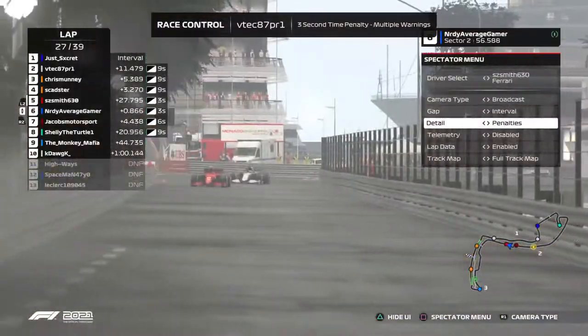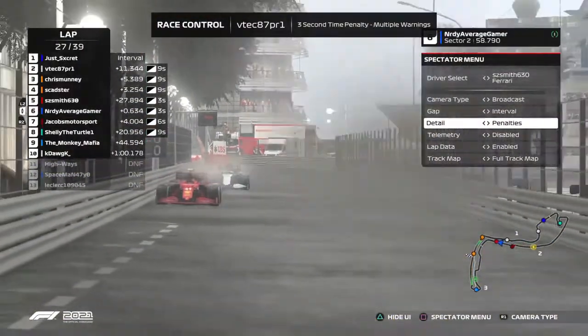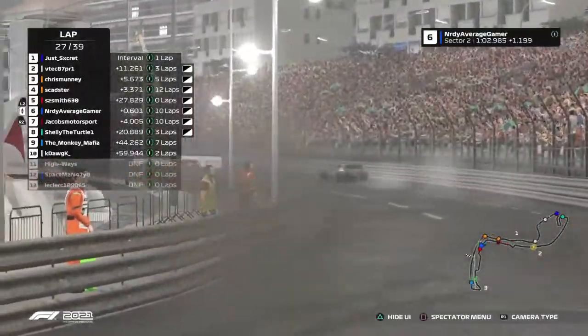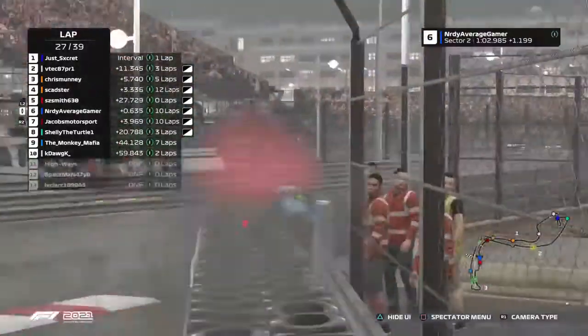VTech picking up another penalty, and that's 9 seconds now for the 2nd, 3rd, and 4th runners, which could play into the hands of SC Smith. Podium not out of the question yet.